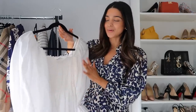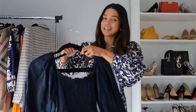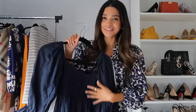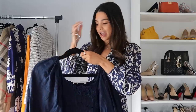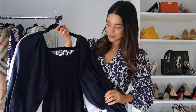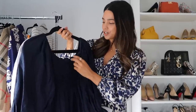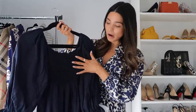Now the reason I bought this one is because I actually bought it last summer in navy blue, and I wore my navy version so much that I went ahead and purchased the white one this summer. And I truly could not recommend not only this brand, but this particular style. It's so wonderful. You can really feel comfortable wearing it without a bra because of the smocking.